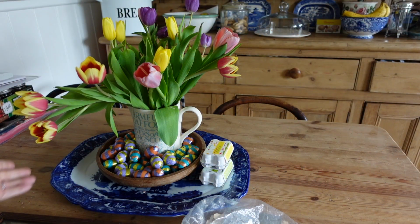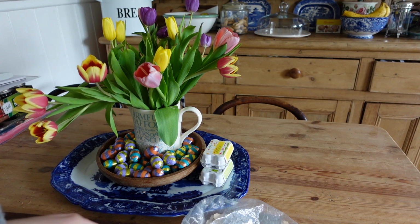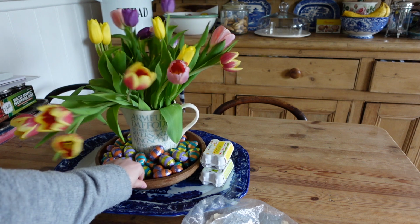Tulips are getting a bit droopy, but they still look pretty. Actually, they've done really well. And we still have lots of Easter eggs.